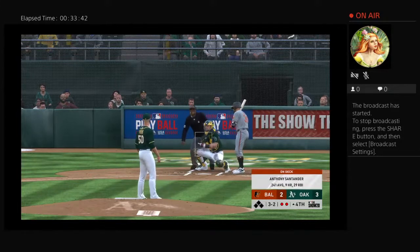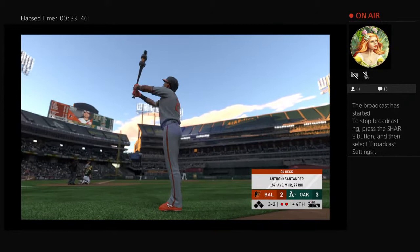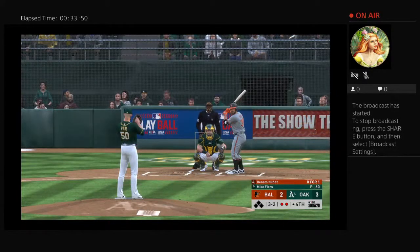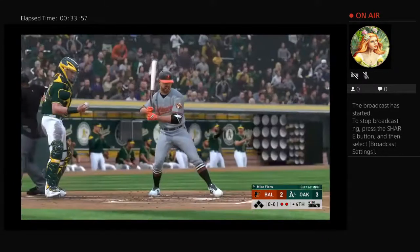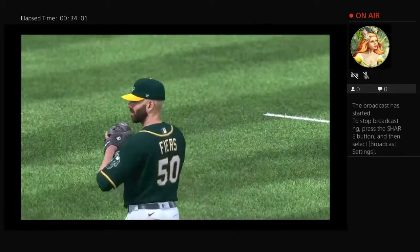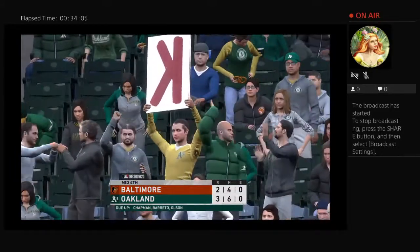And good patience to hold back on the curveball in the dirt. It's full now, 3-2. Anthony Santander would be next. Right down Main Street, caught him looking. 3 up, 3 down for the Orioles. They trail 3-2.